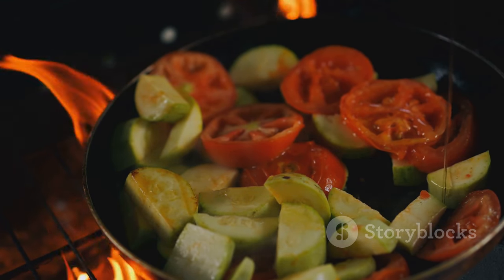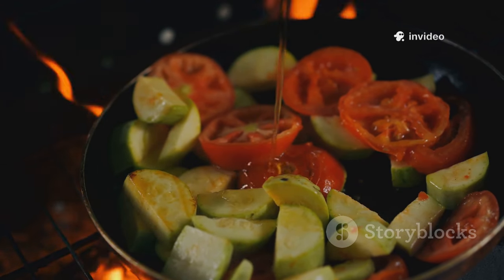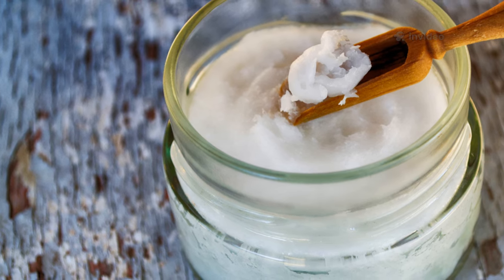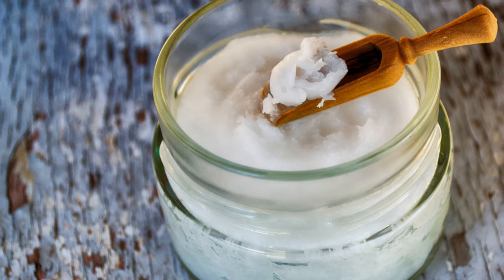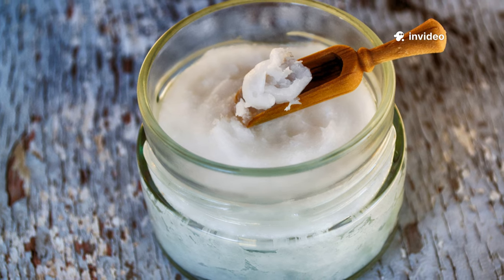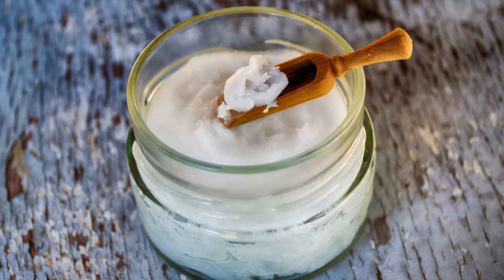Adding oil to your meals not only boosts calories but also enhances flavor and texture, making even the simplest dishes more satisfying and enjoyable. Solid fats, such as coconut oil, ghee, or lard, have the added advantage of a longer shelf life compared to most liquid oils. They're less likely to go rancid and can be stored for months or even years if kept in cool, dark places. This makes them especially valuable for long-term preparedness.